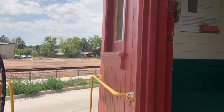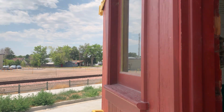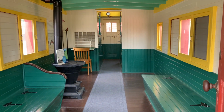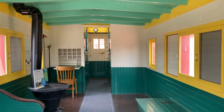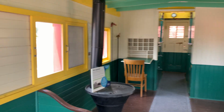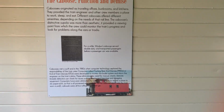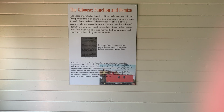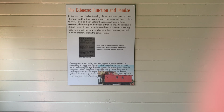So I'm gonna come inside here. Doesn't appear to be anybody around. Okay. Looks like, I'm not sure if this is really the true configuration, but maybe. Here's the placard they have in here. Function and demise of the caboose.